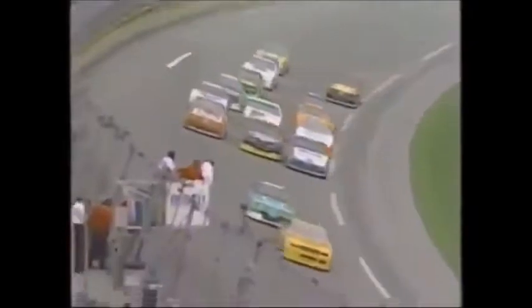Double file back in row 2 as Bonnett tries to stack them 3 wide going into the back straightaway, as Ernie Irvan draws off by a 2-car lead advantage. And here they are, 3 or 4 wide, 3 wide coming down. There's Sterling Marlin on the inside of Rusty Wallace. Elliott pinned up on Sterling Marlin, 2 rows, 3 abreast.